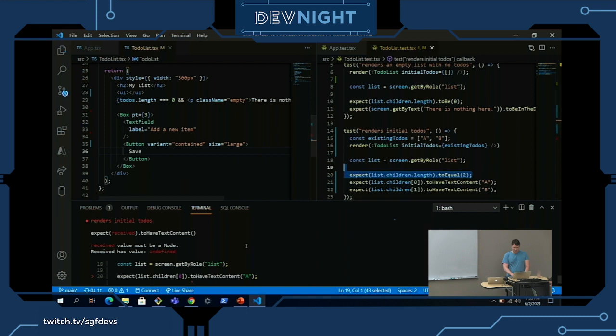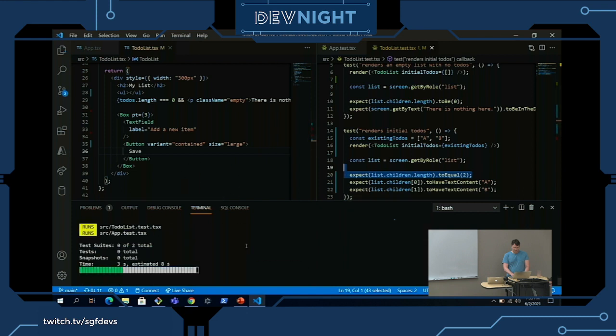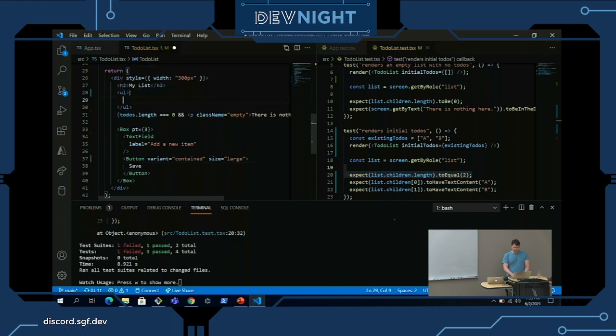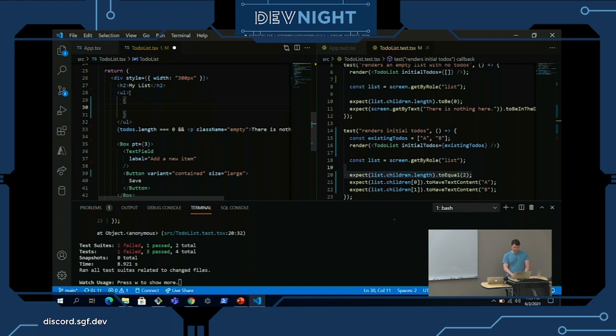All right, so now to implement the code. So that's the red part. The green part, like I said, if we're pairing, this would be where my pair takes over and actually writes production code. Which is, I was hoping Adam would be here and he would write the production code. So I'm going to write a little bit of React code here.